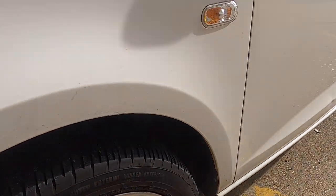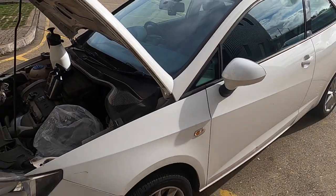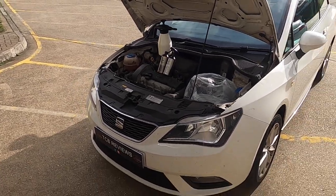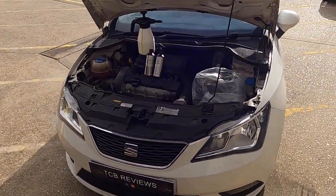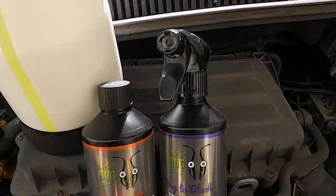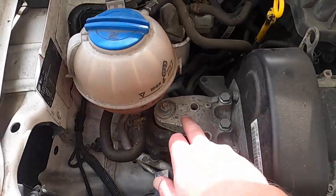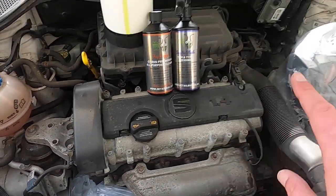It's going to give us a good opportunity to do a maintenance wash and then use the liquid wax at the end. So this engine is looking very, very sorry for itself. Now, I'm not expecting wonders on this. There's lots of metal that we're not going to target. Covered up the alternator and the battery.